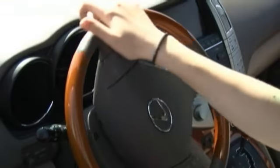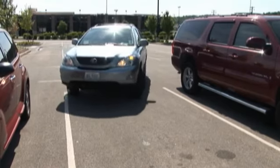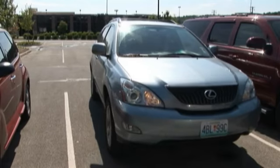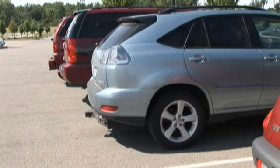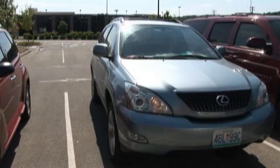Now turn the wheel sharply and slowly enter the space. Always pull ahead far enough so that your rear bumper isn't sticking out of the space and into the parking lot traffic. You want to be as centered as possible within the space, and remember to straighten your wheels.